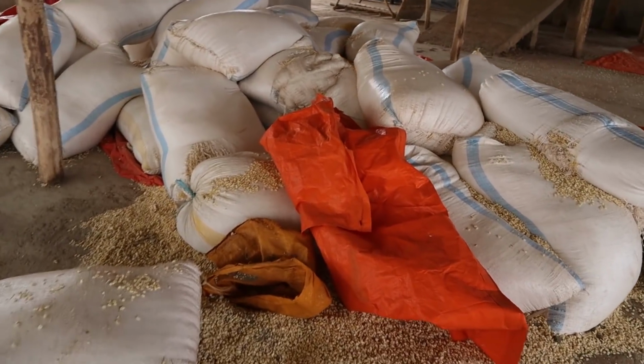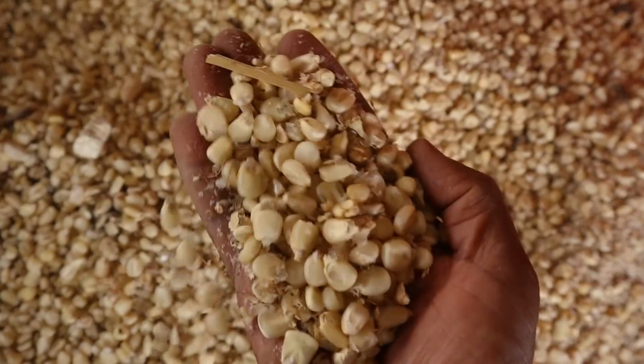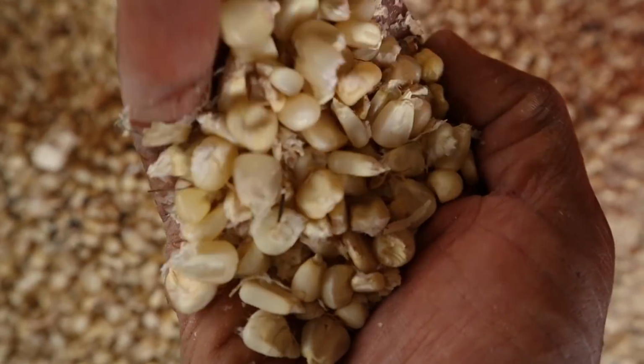Advantage though is that they move really, really quick. So it's not like they're going to stay on the floor for a long time. By tomorrow, the maize should be done. But here you can see the maize.